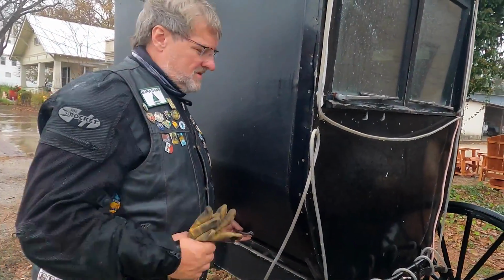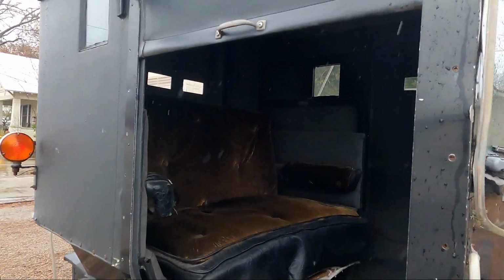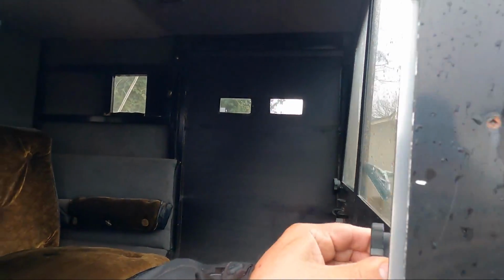Figure no power windows. That's really cool. Yeah, and here.